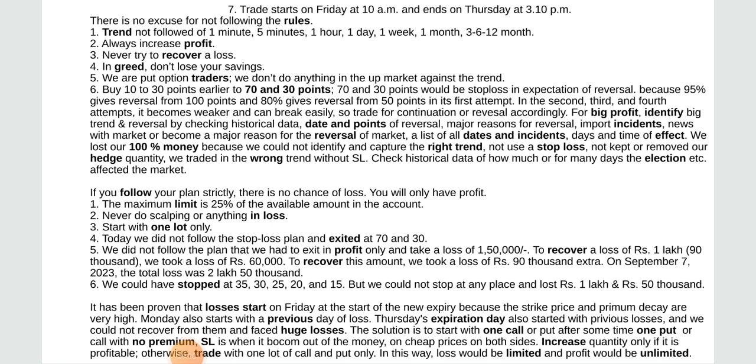Three: never try to recover a loss. Four: in greed, don't lose your savings. Five: we are put option traders. We don't do anything in an up market against the trend.